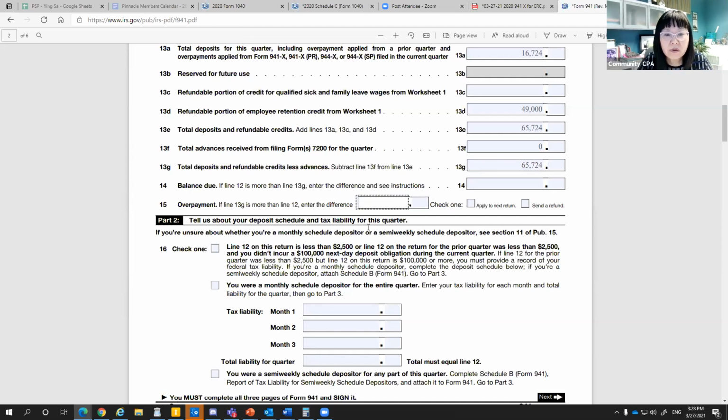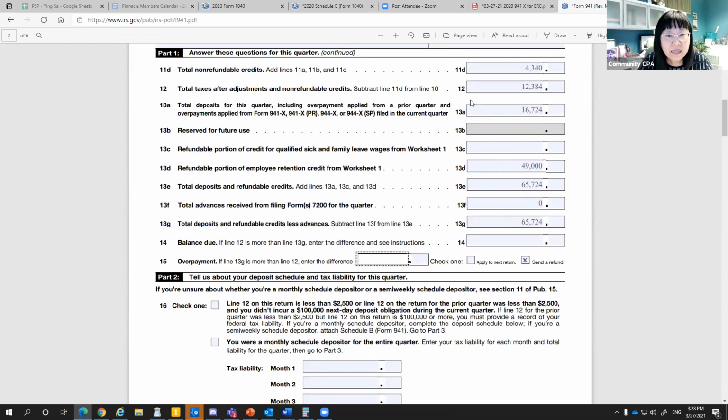Now comes the real number. Either I want them to send me a refund or I want to apply it to the next return. Make a decision, don't choose both, right? So what is my overpayment? My overpayment here says that if the 13G is more than line 12, enter the difference. So 65,724 minus 12,384. Oh, I need to minus. So that gives us 53,340.